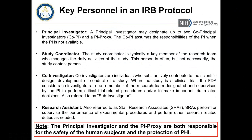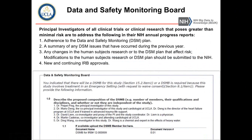What is important here is that we need to keep in mind that it is the principal investigator and the PI proxy that are responsible for the safety of the human subjects and also for the protection of the PHI. So for instance, if data that we retrieve from one center under a specific IRB protocol is transferred to, let's say, EBI, and in EBI there's a breach of patient privacy, then it is still the principal investigator from UCLA, from that specific IRB protocol, that is responsible. So basically, that's the message from this slide.